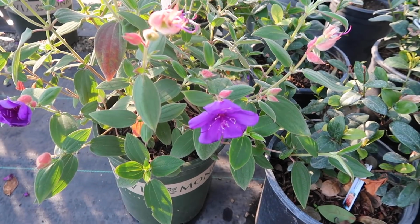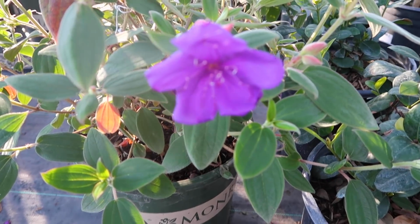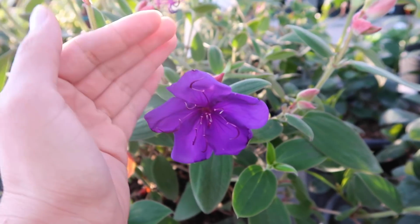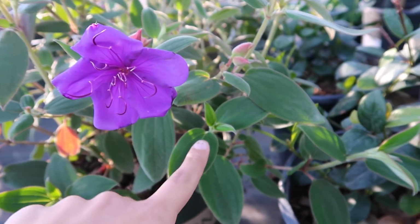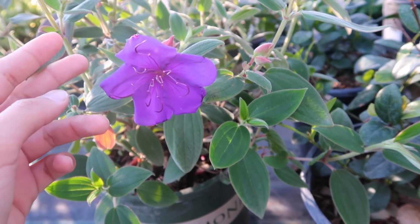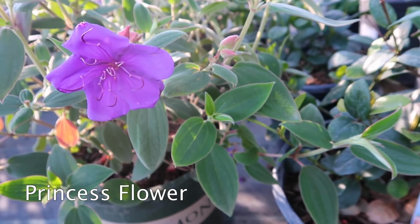Over here, look how gorgeous these purple flowers are. And oh, the purple is a lot darker in person. Maybe it's the sunlight, I don't know, but the purple is a lot deeper in person. But this plant has fuzzy leaves. I never knew that it had these kinds of flowers. It's called a princess flower. That is so cute, a princess flower.